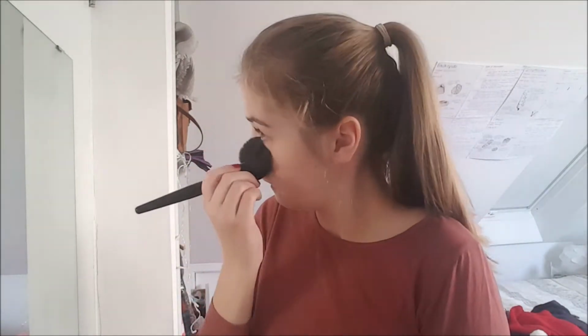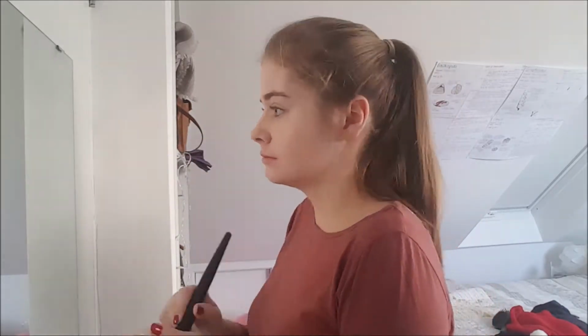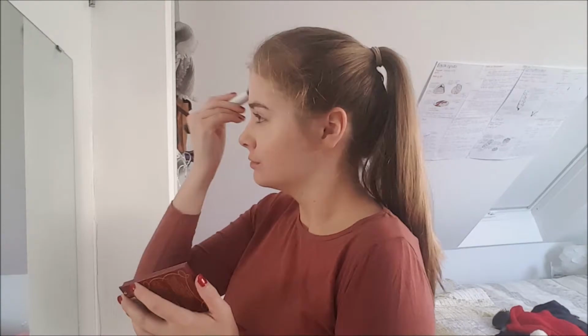Right, I don't have time to do yellow powder or normal powder, so I'm just going to set the whole thing with translucent powder. Voila. Then I'm just going to quickly bronze because I'm pale AF. That would do, just a little bit of colour. I don't think I'm going to bother with blush. I do not have time for that, and I'll probably be freezing cold and flushed anyway, so we'll just pretend I don't need it. Freedom Brow Pomade.